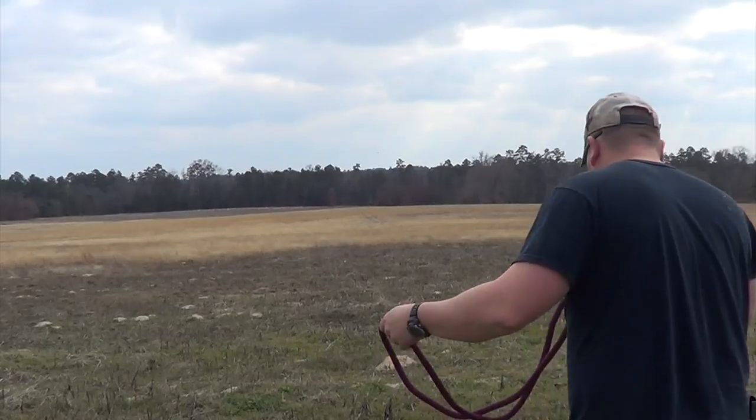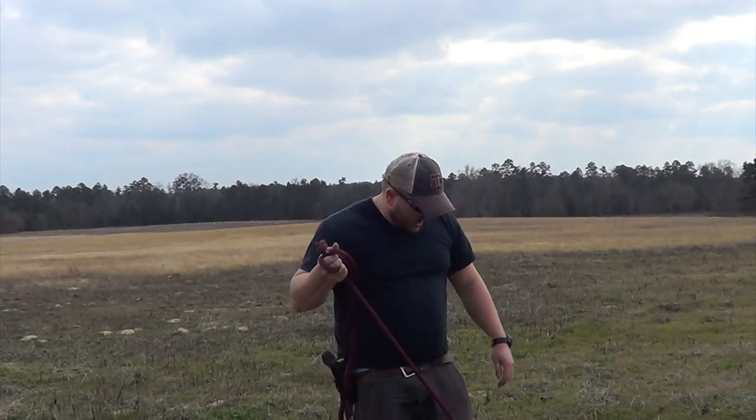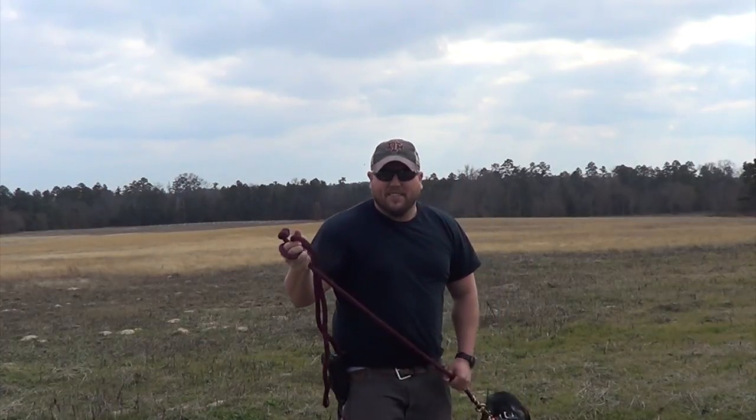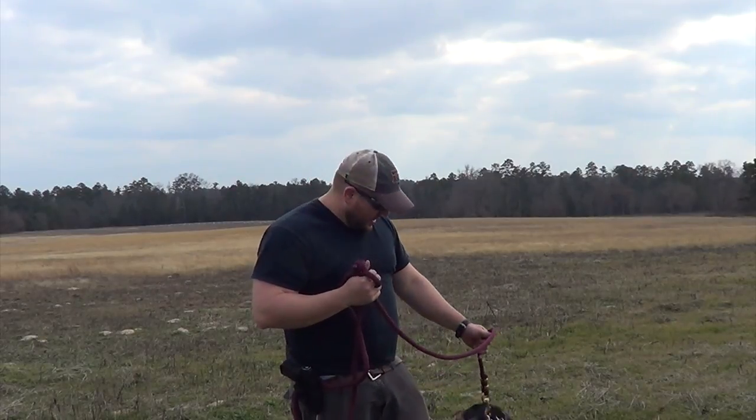Okay, so once again, we started our blood trail right here. I got Jed here, and my wife got me this little GoPro attachment for the back of his back, so we're gonna get to see what Jed sees as he goes down the track there.